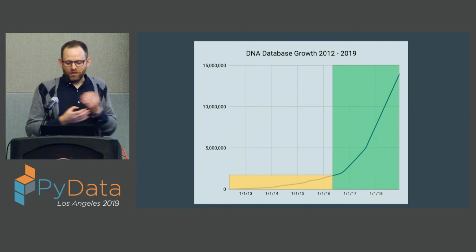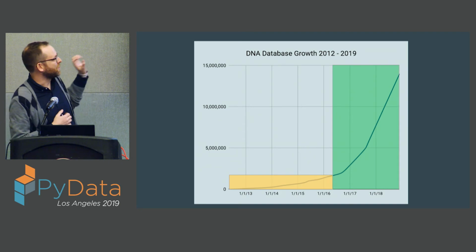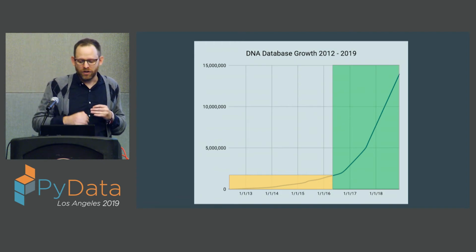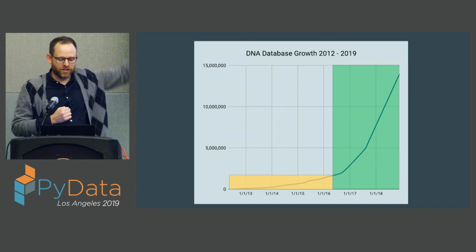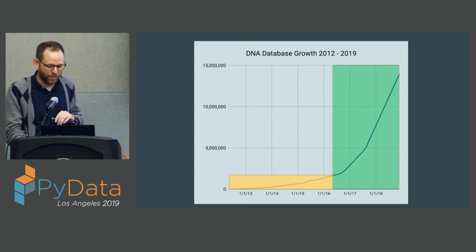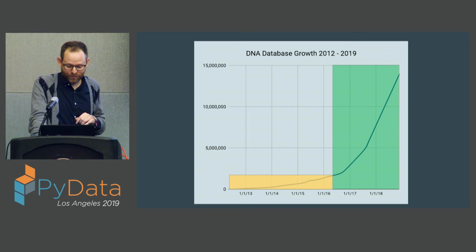And the other thing is that this also scales. This is not a great illustration of this, I apologize, but in the yellow here is when we had this Hadoop implementation, and then in the green is where we switched over to Python. And so you can see that the trajectory of growth of this database continued to just escalate, and this system just continues to work and scale for us, and do it at a much more efficient and performant pace.